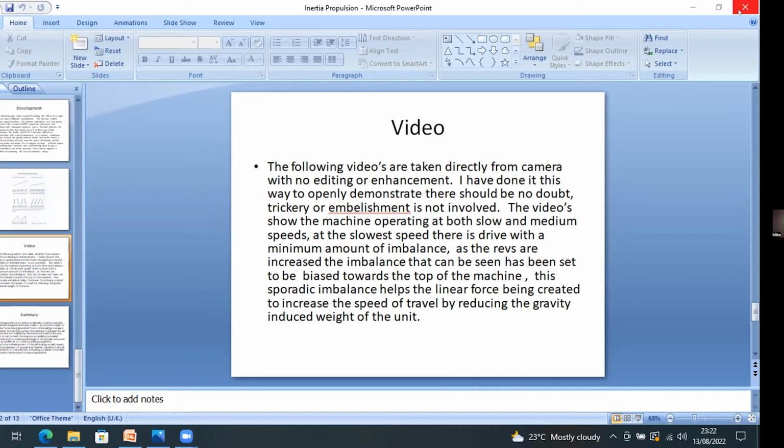I wasn't ready to actually demonstrate them just yet, but it's probably a good thing in that you can clearly see there's no editing involved or embellishment. So what you see is what you get, and it actually is driving those wheels with the thrust that I have been trying to prove exists.